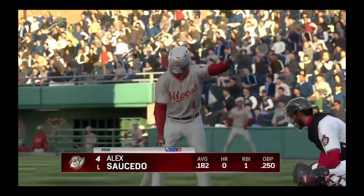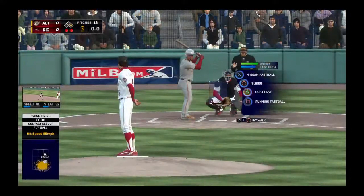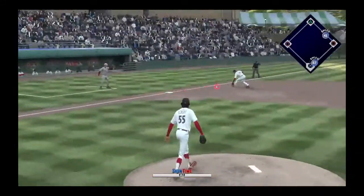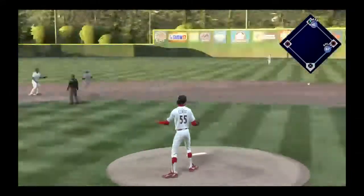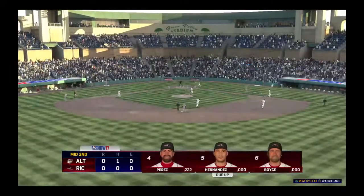Now to the plate, Alex Saucedo. Day off for him yesterday, but back out there for this one. First pitch coming. Here it is. Grounded down the third baseline. Throw on to first gets him, and the side is retired. 1 hit, 1 left. We'll go to the bottom half of the inning.